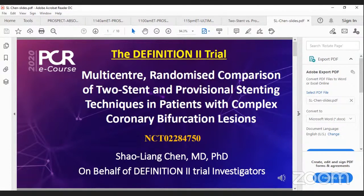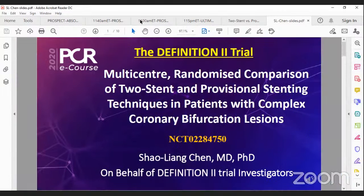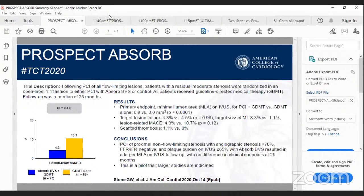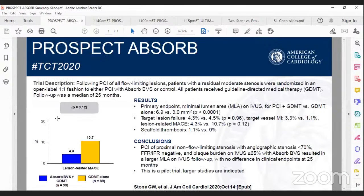I have two more to go. Both of them will be very debatable and very nice. Let me show you this one. So this one was the Prospect Absorb trial, okay? I will show you the summary slide first so you will get the idea of this trial.